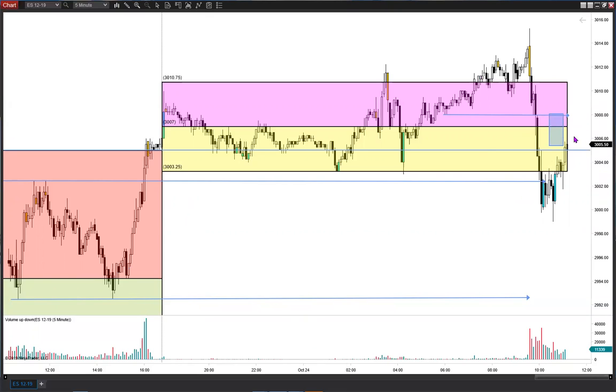So this is no man's land right in here. 5.5 to 6, the gap area. And then 08, which we said would be a key as well. And that's the area that we opened today, 775. And that also represents last week's high. So can we get the V bounce? Maybe, but first things first.